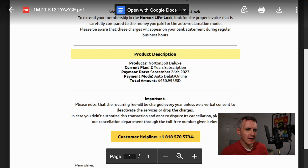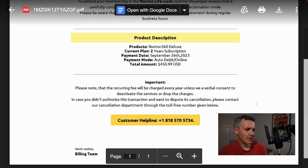This one's for $450.99 for Norton 360 Deluxe, but it says it was for Norton LifeLock, so they made that mistake. And it claims here there's another phone number. Let's call this one. They may have gotten rid of both of these, but odds are one of them is still working, right? That would be kind of interesting. So let's hit speaker and see if it gets through. A ring is good.